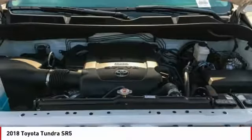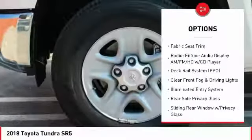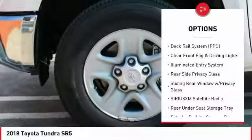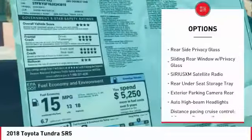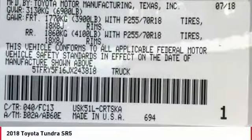Here are some of this vehicle's great options: traction control, air conditioning, dual airbags, power steering, four-wheel disc brakes, center armrest, CD player, power windows, electronic stability control, trip computer.